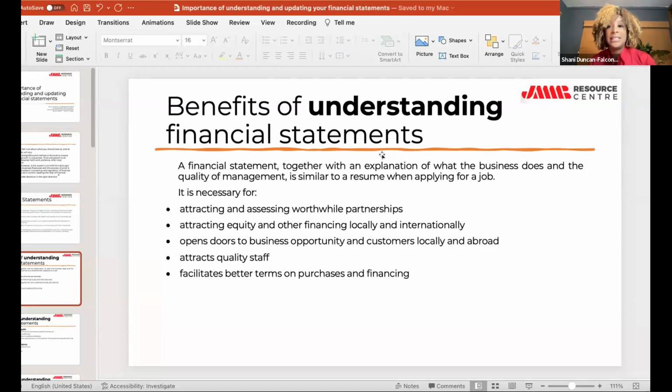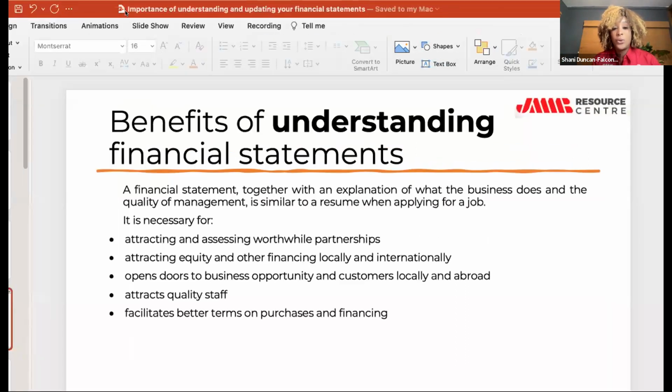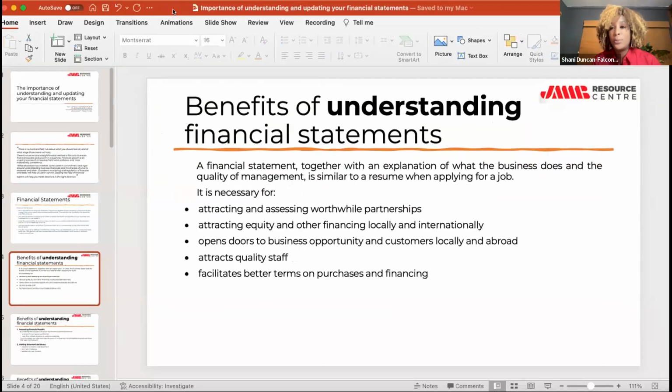It also attracts quality staff, because sometimes you think that, I have to keep my financials tight. I can't show anybody my financials. But when your business is booming, as I said, it's your resume. So quality staff is going to want to know, is this company doing well? Is this a company that I should stick with? And being able to show that off is actually a great thing, because the same way they're interviewing with you, you are interviewing staff. I think a lot of team members and staff have been saying, is this a good company to work with? So I think it is very good to open it up and to allow persons to know what they're getting into, right?